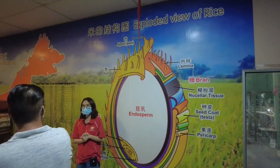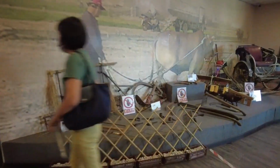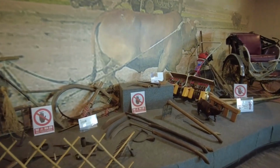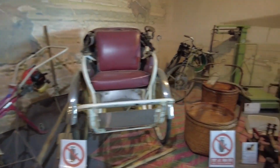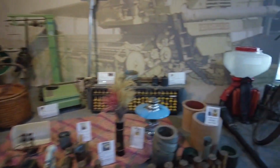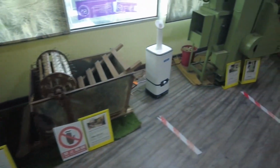Now, there's also a small museum inside which requires a ticket to be purchased. Here you can see some of the traditional rice planting, cultivating and harvesting tools. Of course, nowadays rice is planted and cultivated with modern machinery. Here you see some of the old tools, how rice is removed from the stalks by beating it, some of the traditional tools for milling and dehusking the rice, and some of the old traditional items in the farmer's house.